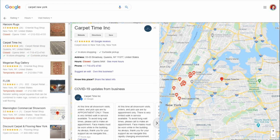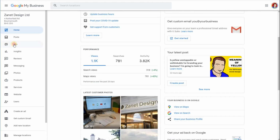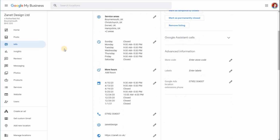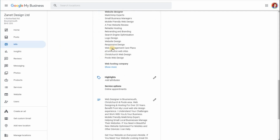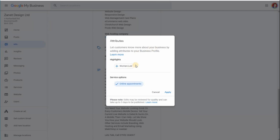Well, I'm a web designer, so one of the attributes that comes my way, if I go to info, and this is how you check your attributes. If I go down to highlights and on attributes, if I click that, and apart from woman-led, which has pretty much been on every business, the only one that I can apply for at the moment is online appointments, which I do. So that's been ticked and that's been applied for, and that shows and that makes me stand out.